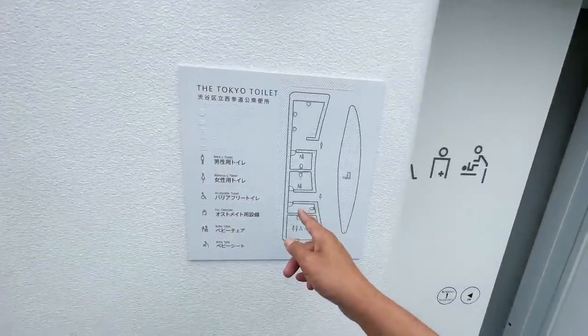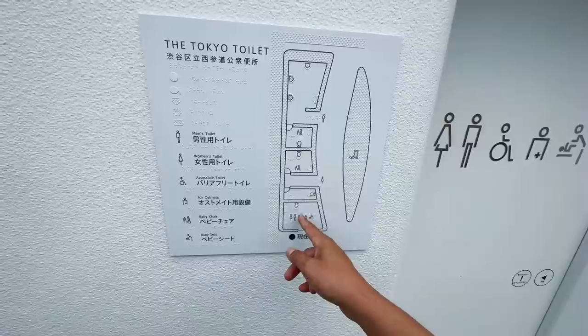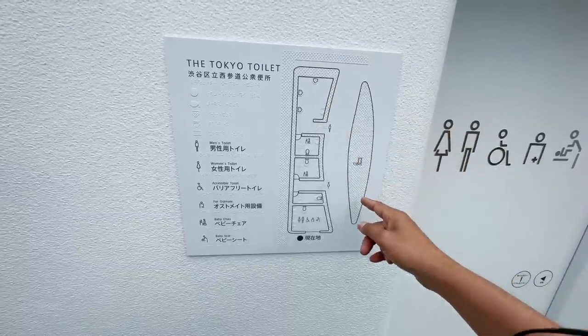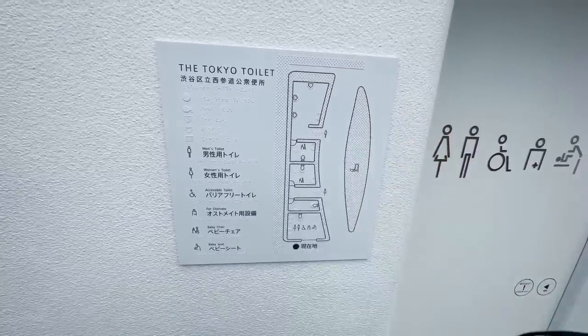Here you've got a map that breaks it all down. Men's toilet, women's toilet, accessible toilet, which is this one right here. Wow, which is bigger than the other toilets combined. And on the other side, I guess the men's urinals is quite a lot of space. There's three in there. And then here's the sink, which is so unique, isn't it?